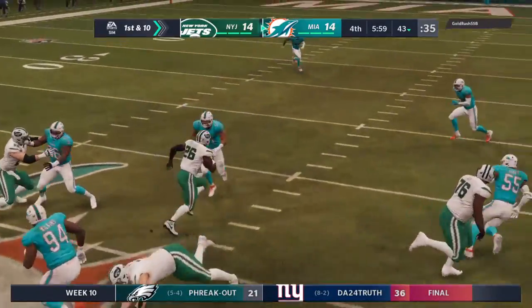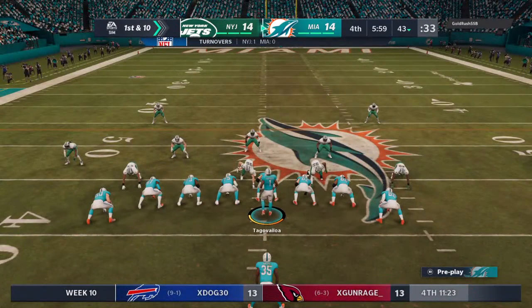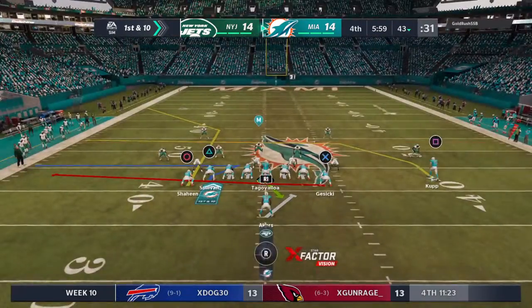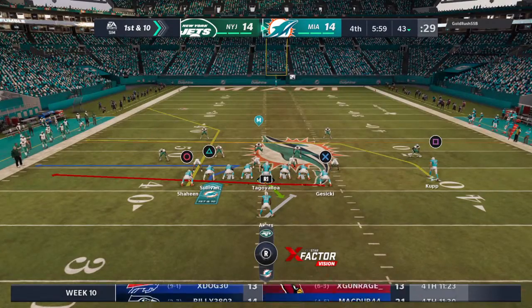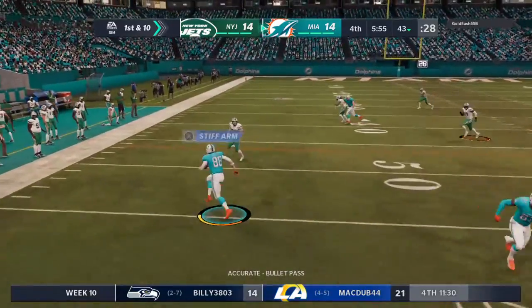They turned the ball over. Yeah, I mean, they had it all set up for themselves, and they let it get away. The Dolphins at the line ready for their next drive. The fumble recovery certainly has put them in the driver's seat. 1st and 10, all tied here in the 4th.